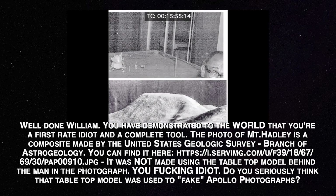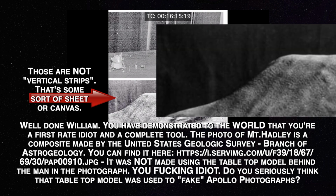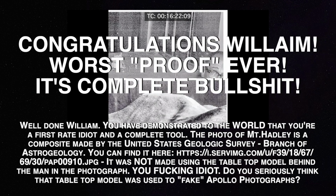Okay, here you are, Phase, moron. What I've done here, I combined the two photos, the Mount Hadley photo and that guy's photo lab. And look at the back wall of his photo lab and compare it to the sky in the Mount Hadley photo. And you can see the same vertical strips. It's the same background, it's the same wall, idiot. There you are, you wanted proof that he's faking photos? There it is, Phase, idiot.